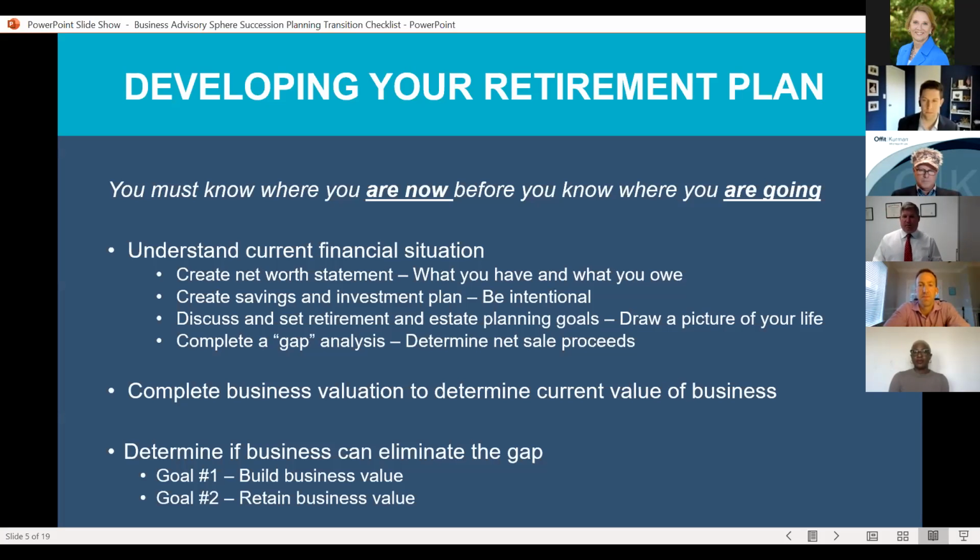So my goal was to simplify this process for you, but please do not mistake simplicity for easy. Working with a professional with experience in this area will help you ask the right questions, challenge you where necessary, and make developing your financial strategic plan much more manageable.